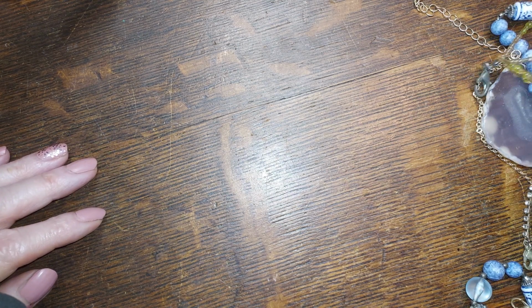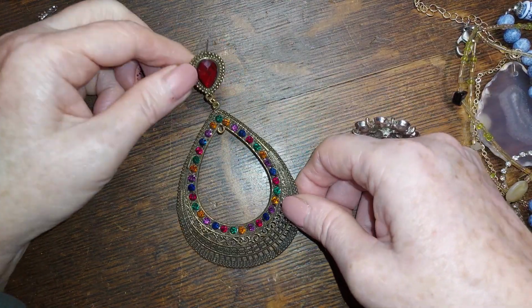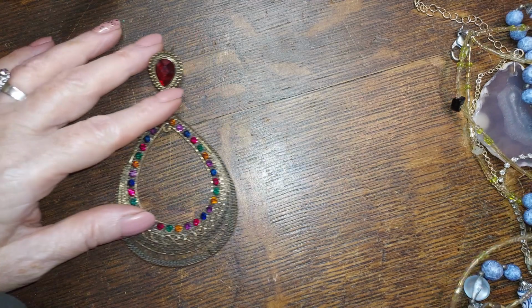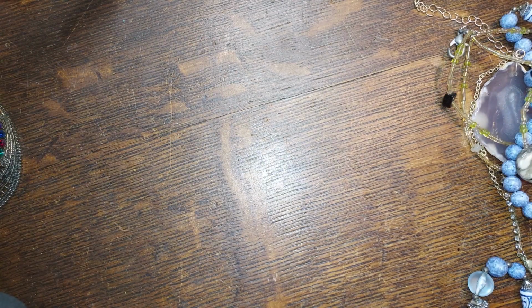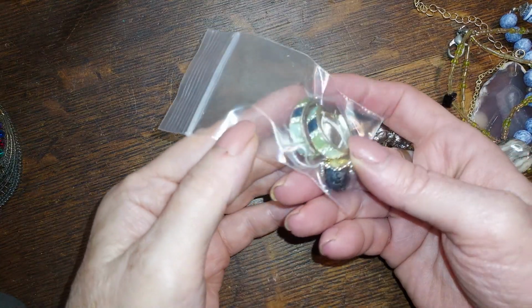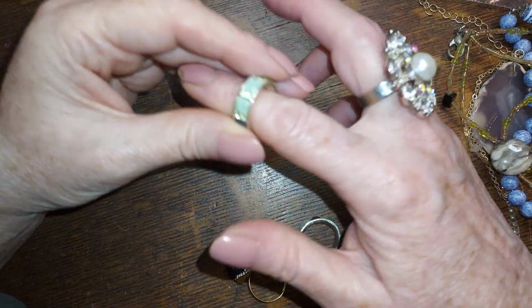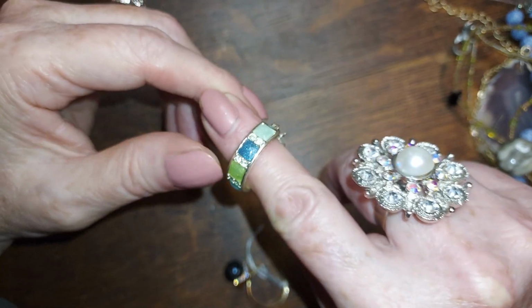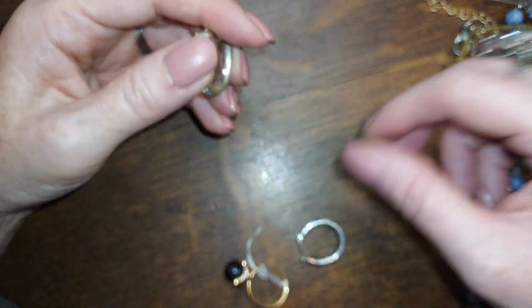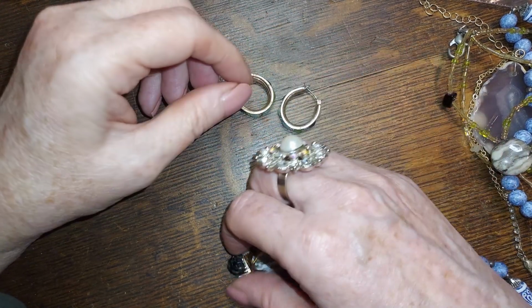Okay, what's next? Whoa, look at this earring. Oh my gosh. Do we have 2 of those? That would be fantastic. Ooh, look at this. These are earrings in shades of green, teal, and green. Very nice. Those will do for 4.